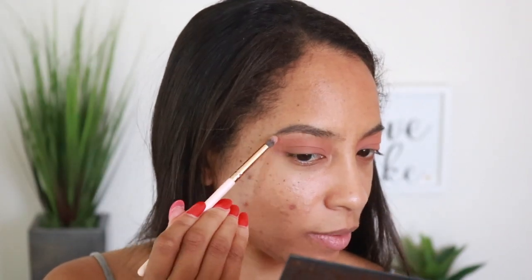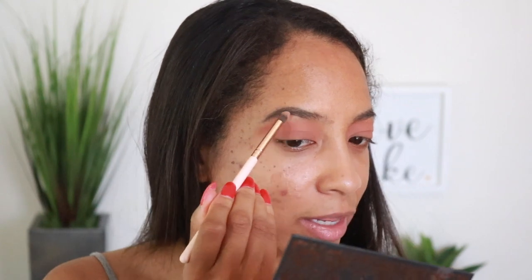Actually, let's see how the highlighter looks under my brow now that my brows are on and done. Okay, so I'm gonna use Bad Behavior, which is this right here. This almost reminds me of the Morphe Spark highlighter that I really like to use. I just tap it off. Okay, let's see what Bad Behavior is looking like under there. Okay, this is a subtle highlight. It's not intense.